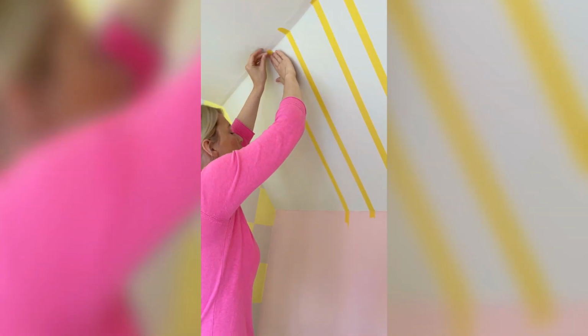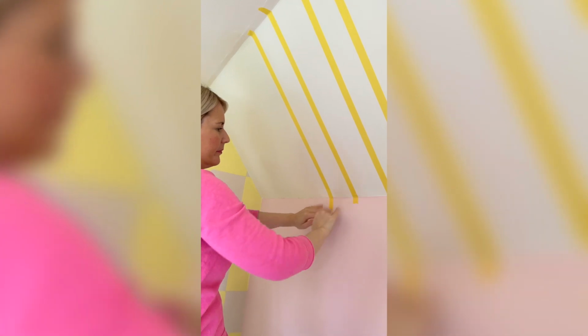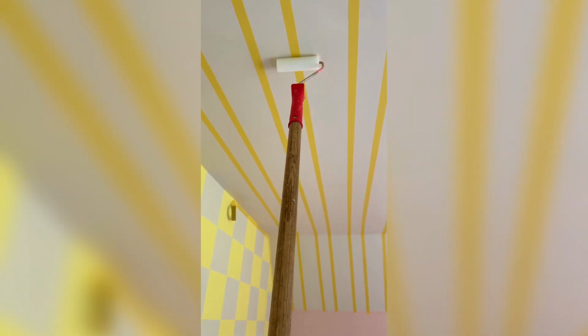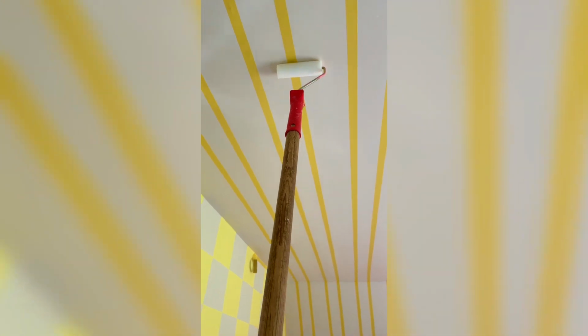I say we, my dad came to help me at this point because this was definitely a two-man job. One person had to hold the tape at one side of the ceiling whilst the other stretched it across to the opposite side. My dad also created this to help adhere the tape. It's basically a foam roller attached to the top of a broom, but it totally did the trick.